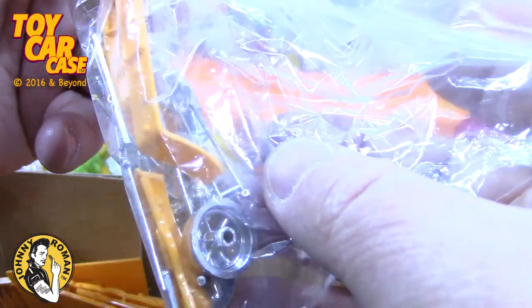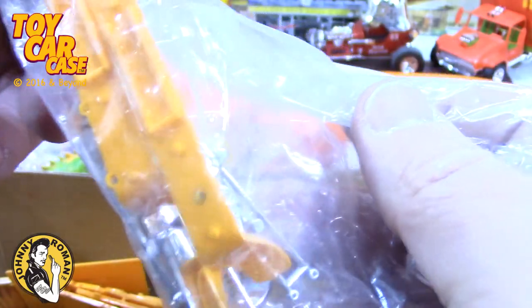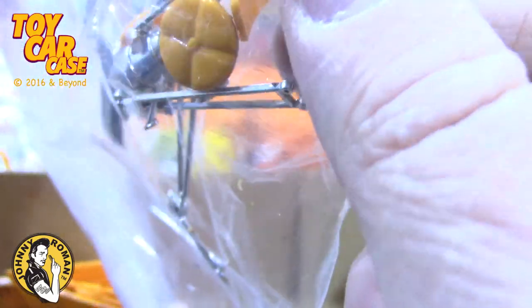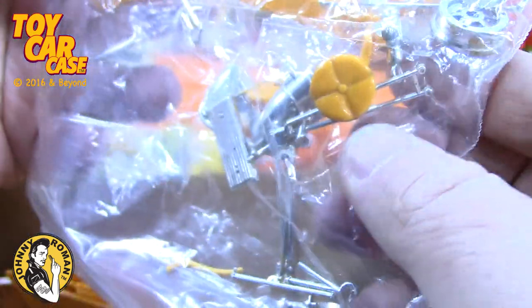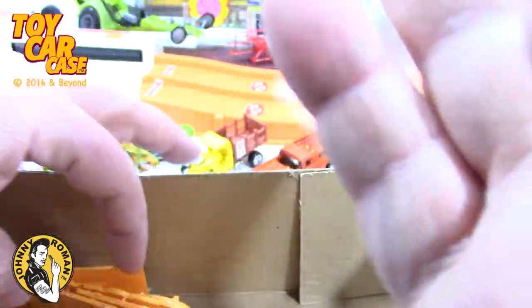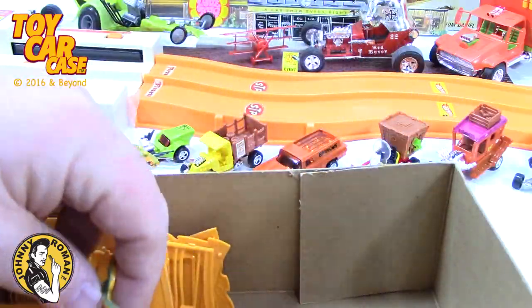Looking for the monkey. Looking for the monkey. Hopefully he's in the bag somewhere. You see him anywhere? There's a lot of pieces. Now some of these pieces were interchangeable. They would just use the same parts and pieces.